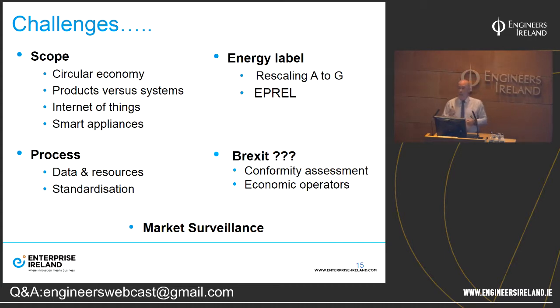The energy labelling, there's a new energy labelling regulation, which brings back the A to G label. So the A plus, A double plus, A triple plus is gone. Now there will be a time period as we revert to the new label for different products as they come under review. So that's a little bit of an issue, but just to note that it will be an A to G label going forward.